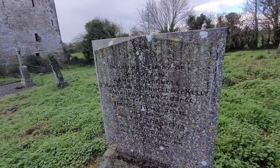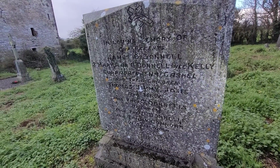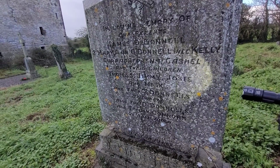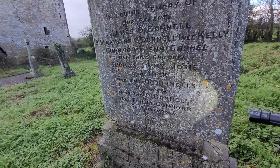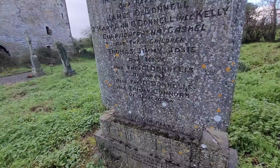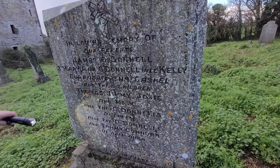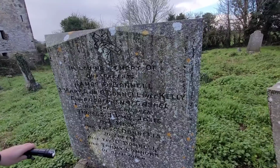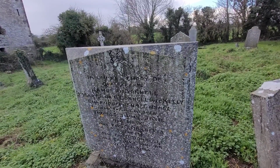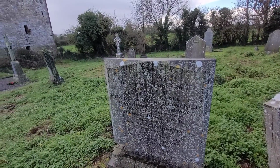James O'Donnell and Mary Ann O'Donnell, nee Kelly. Where's the date? Oh, and their children, Thomas, Jimmy, Josie and Mick. And the O'Donnells of, not sure of the address, also the O'Donnell and Tommy Connors of Ballyvandon, it looks like. There's no date, it's like a memorial stone to them all. It's erected by Edmund and Jane O'Donnell. So no dates, but all of them are remembered here. That's lovely.